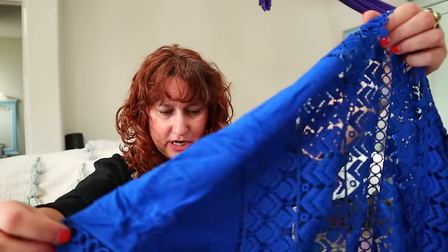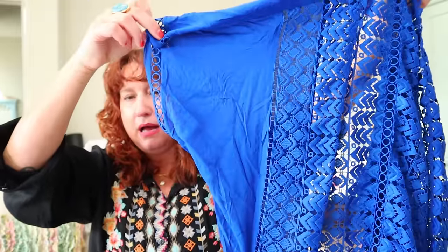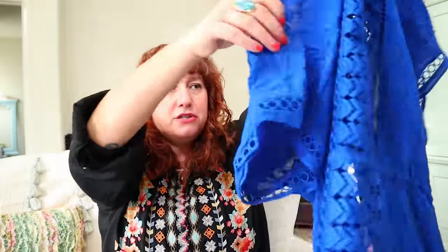This is a gorgeous, I guess like a kimono top in this beautiful cobalt blue, tons of lace up the back. I might list this as a swim cover up. So I use the word cover up in there, lace, open front. Where am I putting all this stuff?